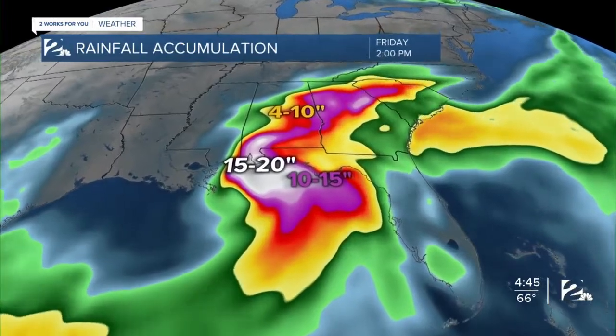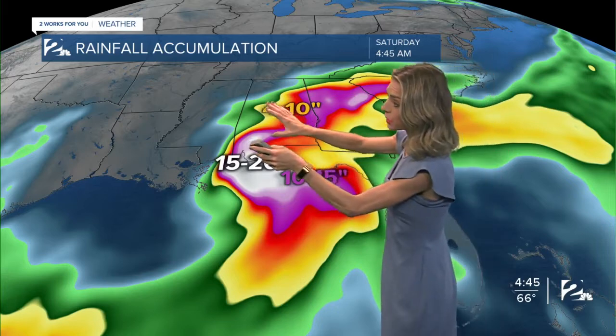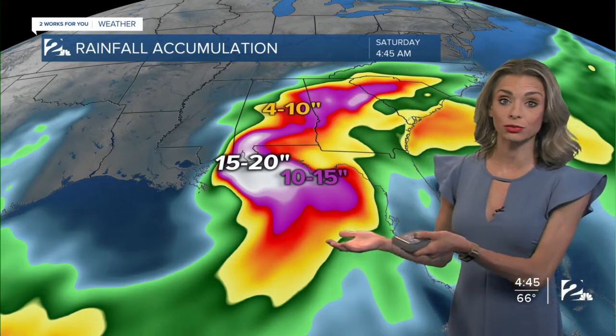Well, this storm is expected to provide some really heavy rainfall for portions along the coast, even further inland as well. We could see anywhere between 15 to 20 inches of rainfall between now and through Saturday. Also here in the purple, that's 10 to 15, and then 4 to 10 that you see in the yellows and the reds there. So really going to be watching out for flash flooding and river flooding, as well as that storm surge. We can see 4 to 8 feet along the coastline as well. Water's already rising along the Mississippi and Alabama coastline for this morning.